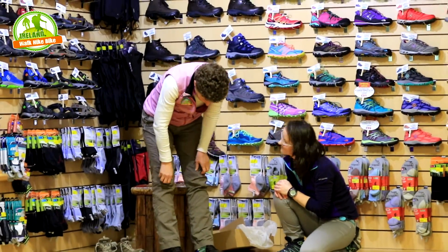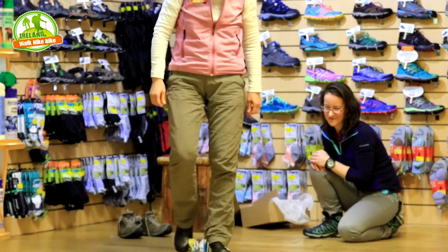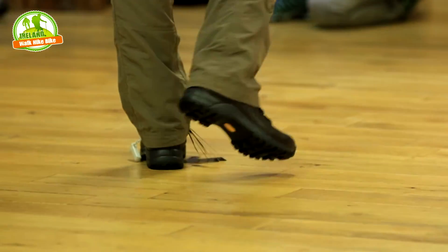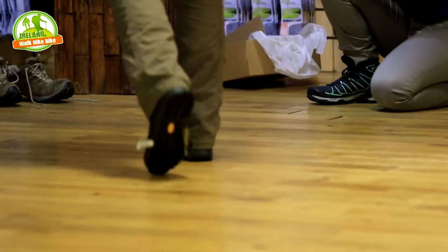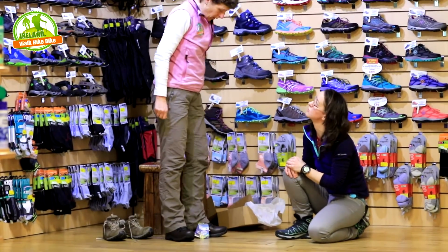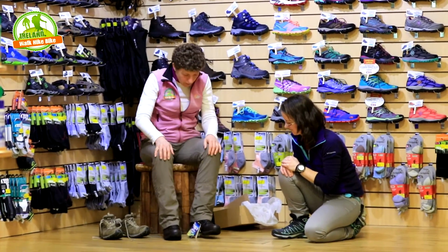Okay, well let's see what these feel like. They certainly fit okay in size. Excellent. Yeah, they're not slipping on my heel or anything. And they're a good fit, and you're wearing the socks that you're going to be wearing hiking? I have my good hiking socks on, yeah. So they seem very good.